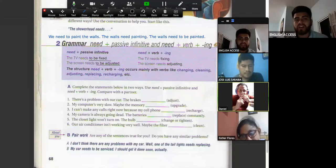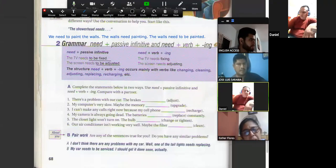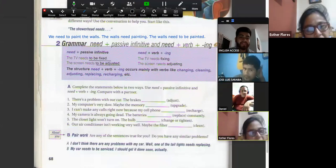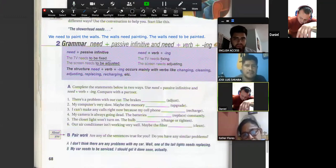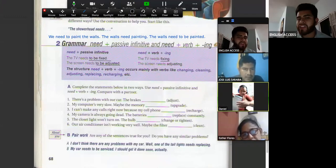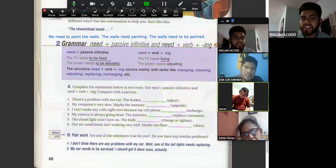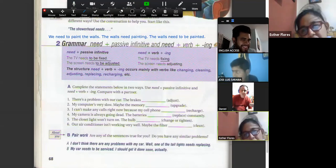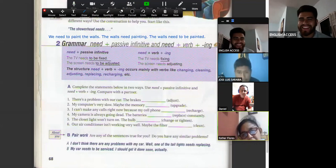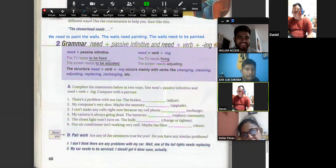Listen and repeat. The TV needs to be fixed. The TV needs to be fixed. The TV needs fixing. The TV needs fixing. The screen needs to be adjusted. The screen needs adjusting. Adjusted. One more time. The screen needs to be adjusted. The screen needs to be adjusted. Very good. The screen needs adjusting. The screen needs adjusting.